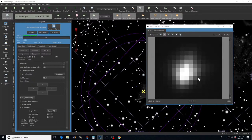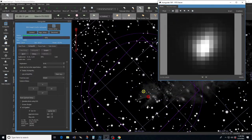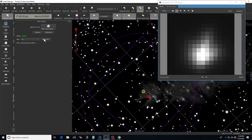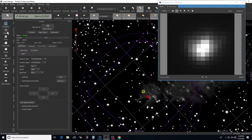So this is tracking pretty well. I'm happy with the auto guiding. So we'll move that off here, go back to camera. Actually, I'll go to filter wheel first. I want to do an image through the hydrogen alpha filter. So I'm going to move now. Okay, it's made it to the hydrogen alpha. I'll go back to camera.